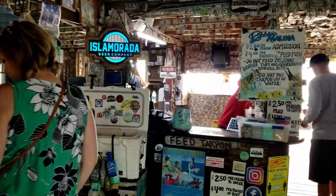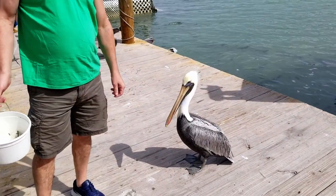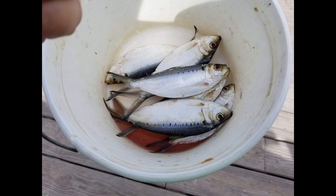We're about to get some fish to feed the tarpon. Look at this, my buddy's grabbing them. Just a little bit of... No, it's at the top. Got my bucket of bait. We're about to feed fish.